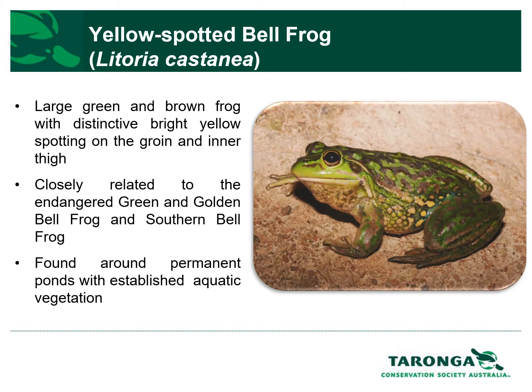So firstly, the species, the yellow-spotted bellfrog. It's so named because of the yellow spots in its groin and thigh area. It's a fairly large frog, grows to about 50 millimeters in length, and up to 70 or 80 millimeters in length. It's typically green and gold mottled, and they're closely related to a group of other endangered frogs in the bellfrog species group, including the southern bellfrog, which is very closely related, and the green and golden bellfrog, which is another sister species. Both of these frogs are highly endangered, both found around southeastern Australia as well.